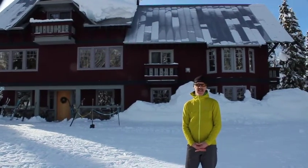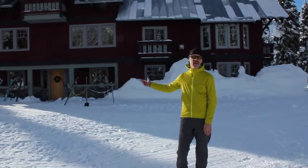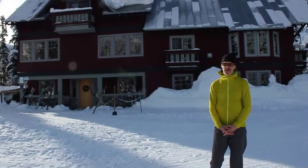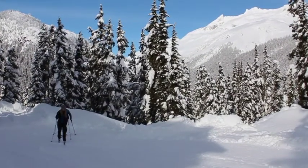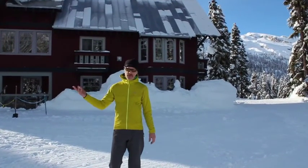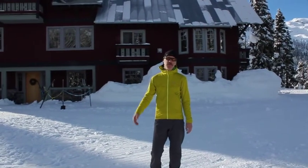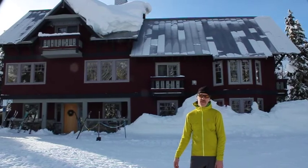BackcountrySkiingCanada.com. We are here at Callaghan Country's Journeyman Lodge, as you can see behind me here. We're up here for 4 days and we're going to be doing some ski touring, but you can also cross-country ski. There's a massive network of groomed trails or snowshoe. To get up, you can take a snowcat or a snowmobile, or you can ski up yourself on AT gear or what's recommended is cross-country gear.